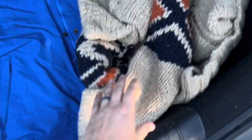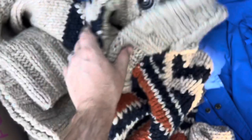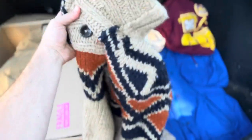Got this Oregon Ducks crew neck. It's not vintage, but someone's gonna want this one. Newer Nike tag. Got this, I never buy Abercrombie and Fitch, but this is like a really heavy, like heavy knit sweater. Yeah, hoping to get maybe 30, 40 bucks or so. Really nice.